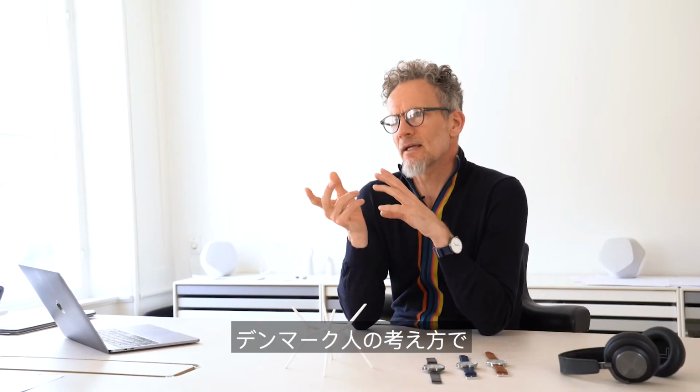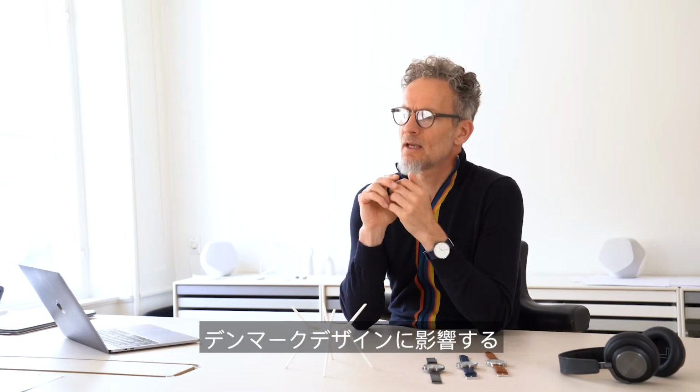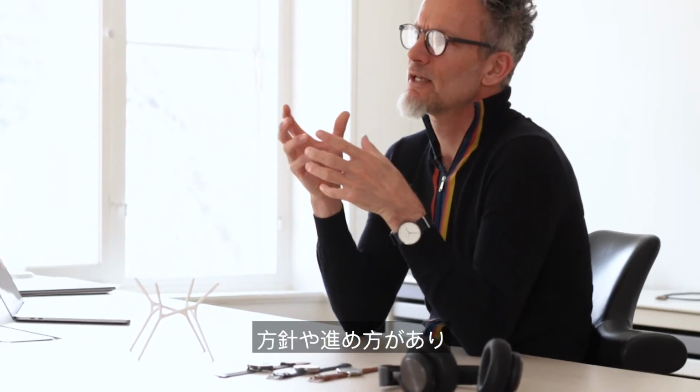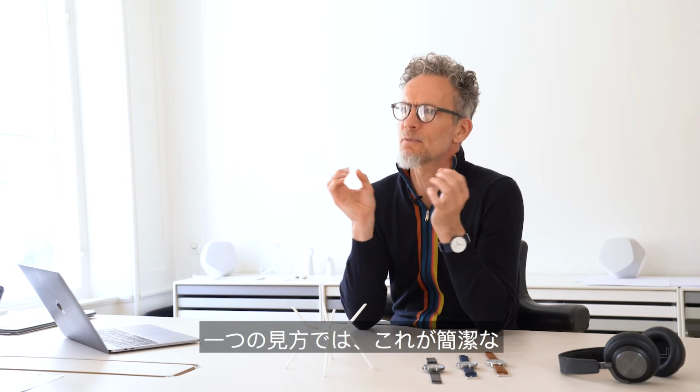One of the important ways that the Danish mindset has influenced Danish design, I think, is the concept of balance. Designing is complex. There's a million different things to take into consideration. And to balance everything out in a way that it becomes a simple gesture is the goal.